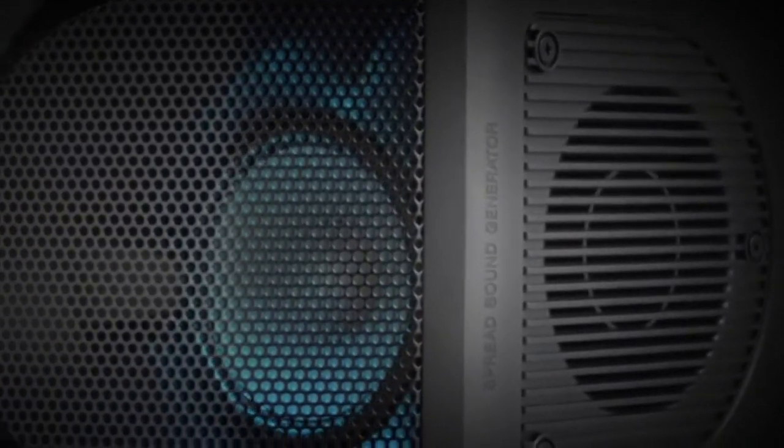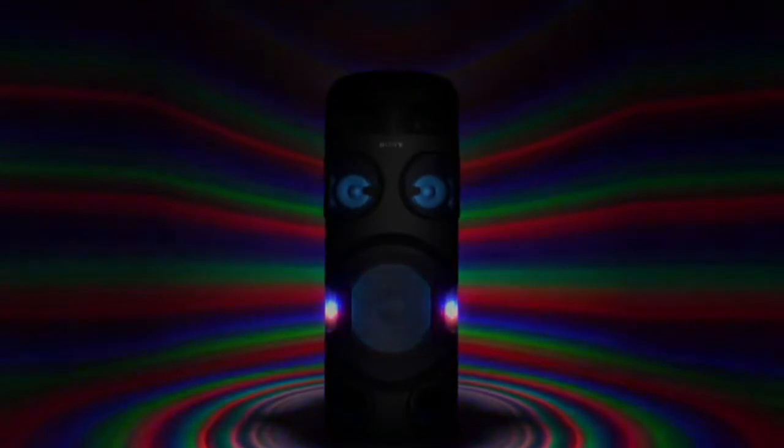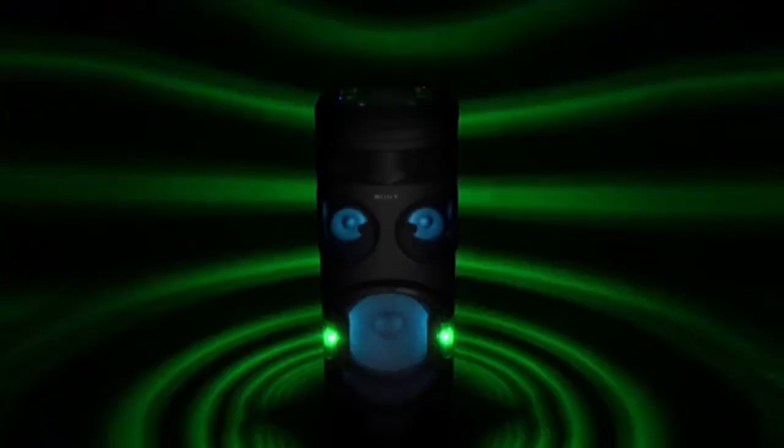With 360 degree sound on the MHC V72D, each one of your guests will enjoy powerful, high quality audio. Angled speakers direct sound wider, rear tweeters cover party goers at the back, and the spread sound generator immerses the room in music. Even large party spaces can be filled with big, bold bass. The Jet Bass Booster projects further, submerging your dance floor in bass you can really feel. You won't miss any action.